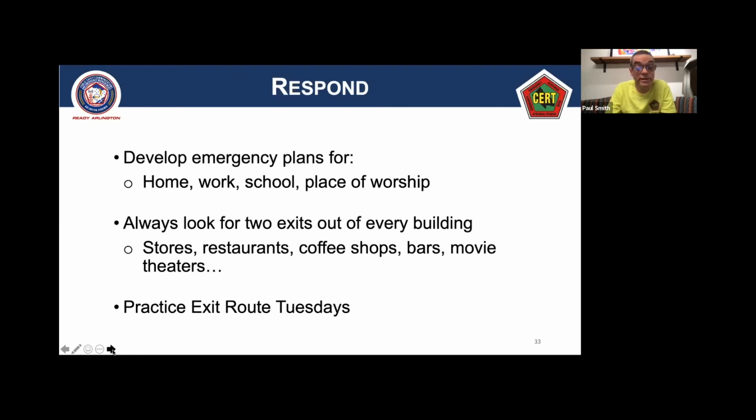Another thing you could do is make a rally point if you're with family or friends, a place to meet up if you get separated. It only takes a few seconds. It could be really helpful. And you can do this out loud in public. You can model this behavior by saying things like, hey, I see exits there and there. If we get separated, we'll meet back at the car.